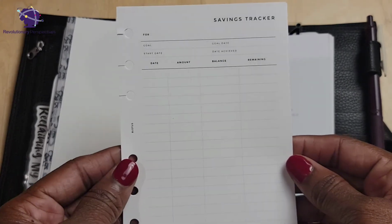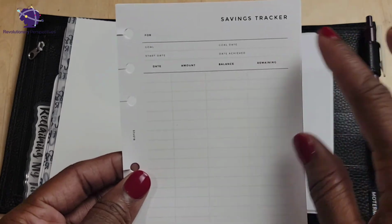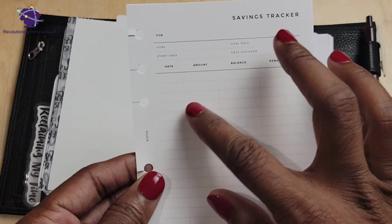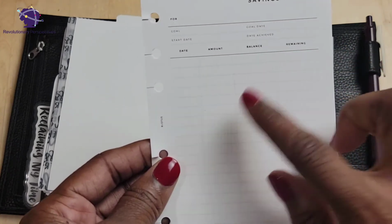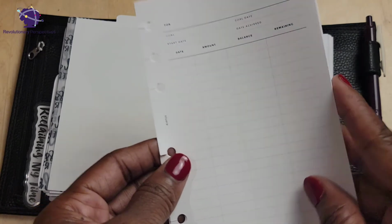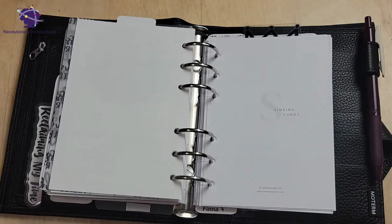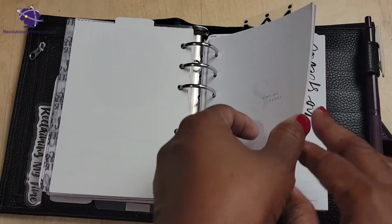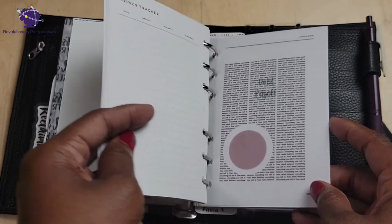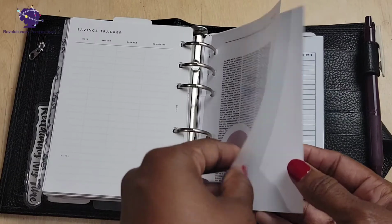But this is kind of what the savings tracker looks like. It allows for goals, goal date, and date achieved, and allows you to know whether or not you are putting in the amount that's being put in or taken out. And this is what I'm using for my sinking funds. I've got quite a good bit of sinking funds, given that I'll be traveling in the upcoming year, and I'm trying to save for that.